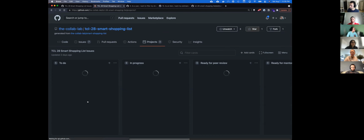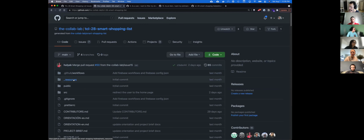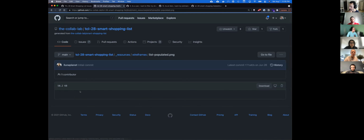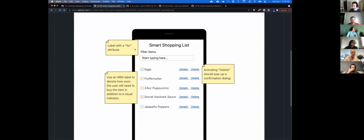I'm checking the wireframe for our issue. There is a details and delete button for every item. Will we... Oh, that's in a later issue, I think. The delete button. Yeah, details and... Yeah, you can ignore that for now. Okay. It's just this filter items piece.